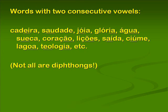Okay? Now, so far, of course, I've been using words that only have one vowel per syllable, because we've been discussing single or simple vowels. But many times we see words in Brazilian Portuguese with 2 consecutive vowels. Here are some common examples, and we'll have many more before the class is done. Take a look at these words and feel free to pronounce them along with me. Cadeira, saudade, joia, glória, água, sueca, coração, lições, saída, ciúme, lagoa, teologia, etc.